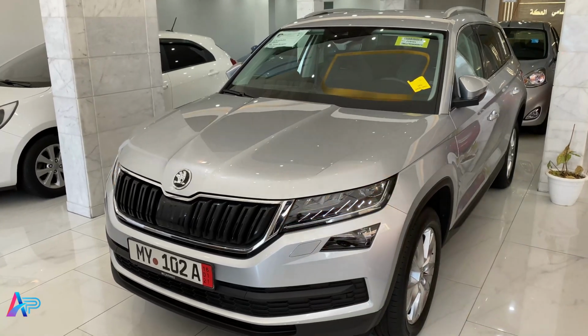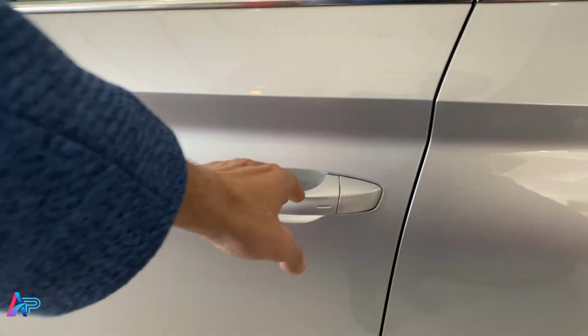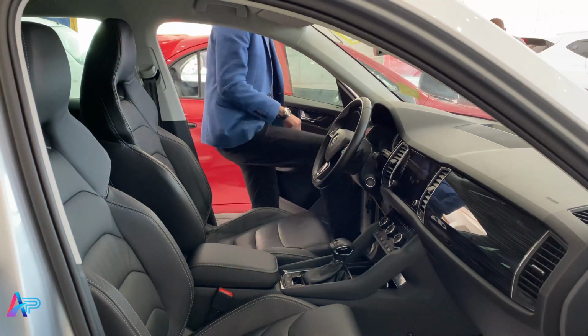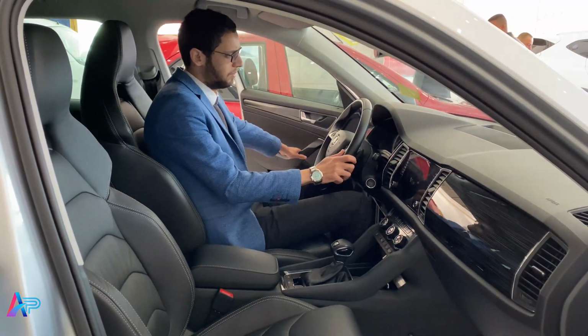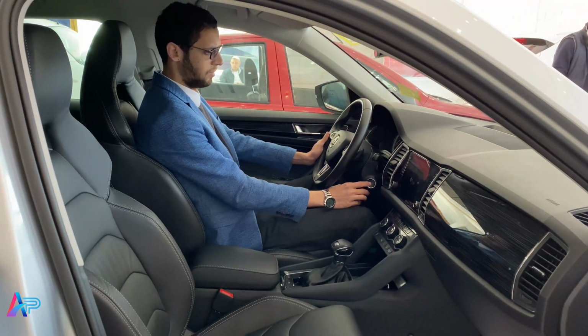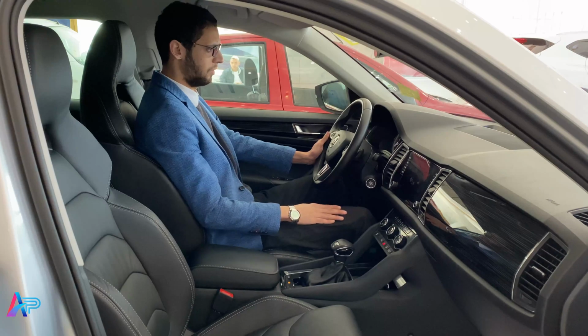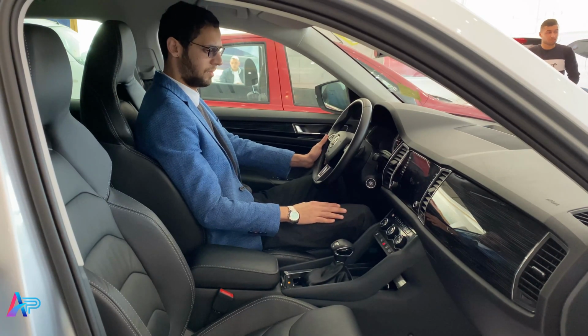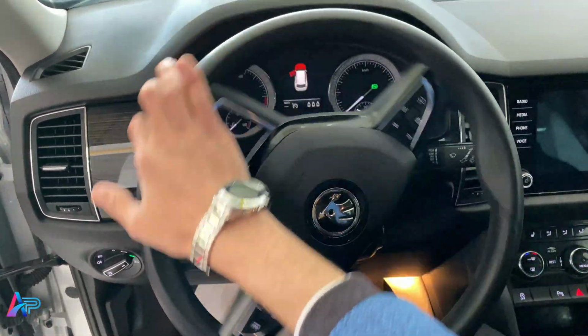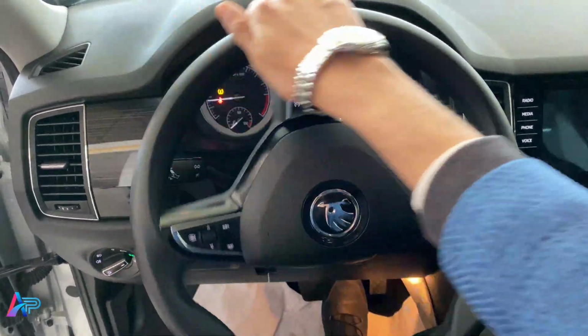This is the car's proximity key fob. To start, make sure the key is inside, push the brake pedal and hit the start-stop button. Electric power tilting and telescopic steering wheel with multifunction controls.